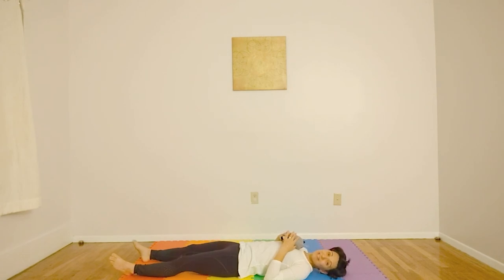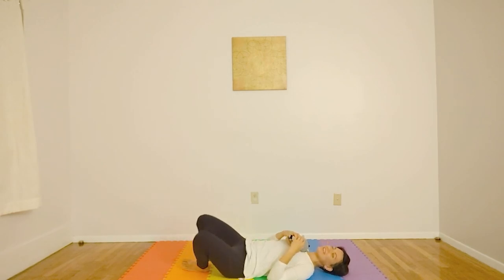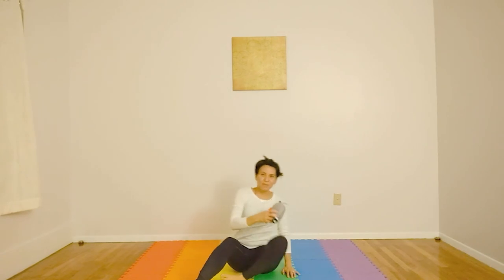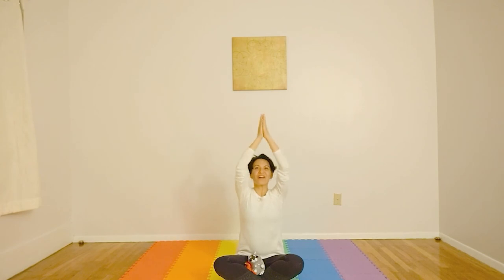That felt great. I'm always glad to have a chance to relax. Let's come into a comfortable seated position. Maybe crisscross applesauce. We'll keep our critters close by, maybe in our laps. Thank you for joining me today for some twists and for things that you're grateful for. Let's take a deep breath in. Bring our hands over our head and in front of our hearts.